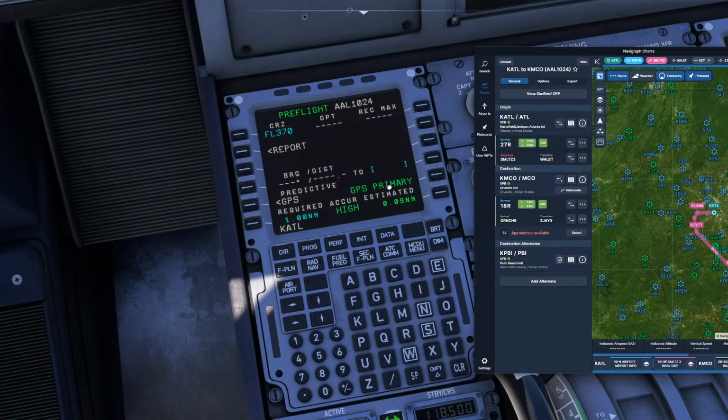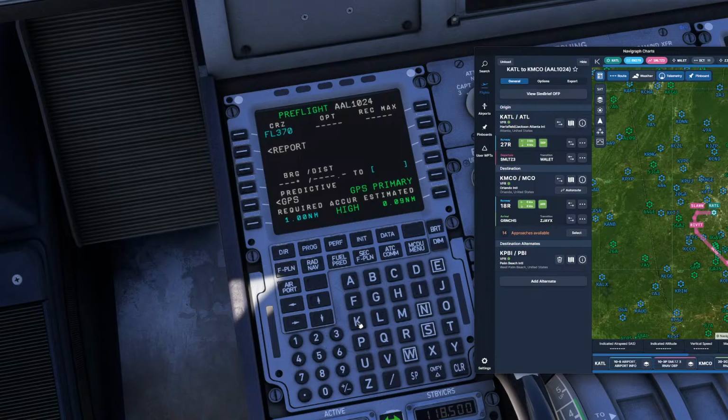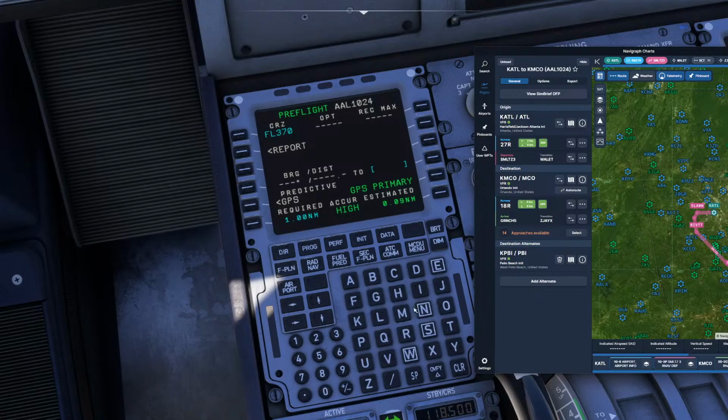All right, so we're going to put KATL 18 left in case we have a problem and we need to return to Atlanta. So we will use that for the time being. What do I have here? Let's see. KATL 18 left. Yeah. Why is it doing that? All right, well, let's do then KMCO 18 right. That's all right. 18 right. There we go. That works. Okay, so that is done.